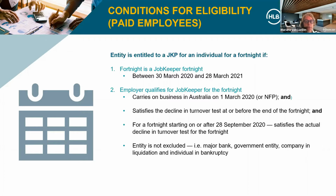And you have certain times to check it, remember? So you can check it for the 28 days before 1 March, your last pay cycle, or 28 days before 1 July, your last pay cycle. And then it's set. Once you've tested, you're set, right? You're either 1,200 or 750. And then in January, February, March, you're either going to be 1,000 or 650. And you notify through the STP. Employer qualified for JobKeeper for a fortnight.